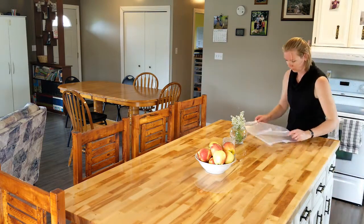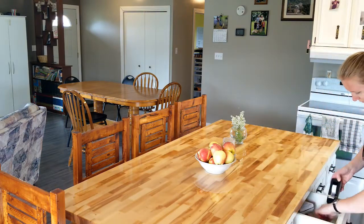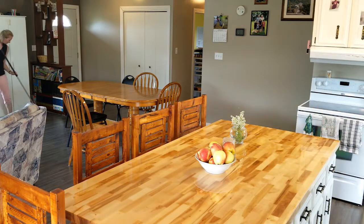So now this cereal bag was dry, I can fold it up, put it away, the tape was out as well, so that's cleaned up, and on to sweeping the floors.